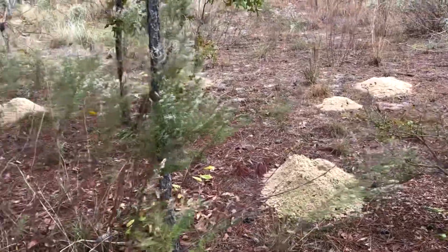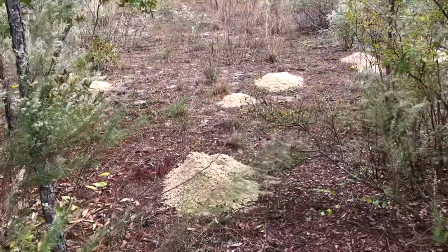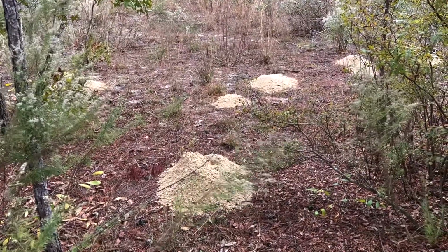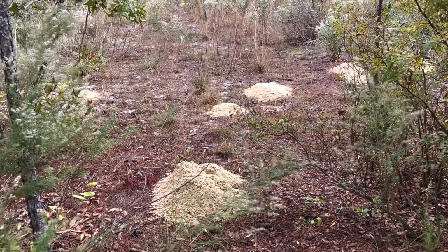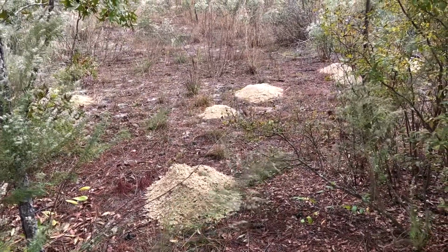Well, this is interesting. You got a bunch of these mounds here. I don't see anything on top of them, but what is that? Is it maybe red imported fire ants? I read that they stay inside the mounds that they create, not on the surface. They don't have a hole in the center like other ant species. I'm not going to be disturbing these mounds. Nope.